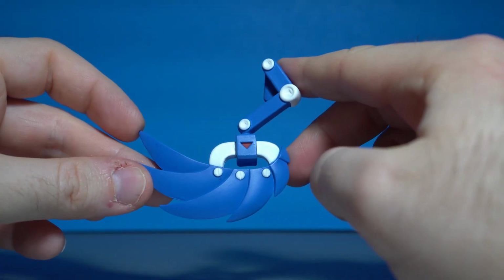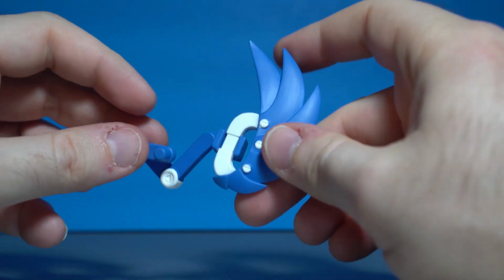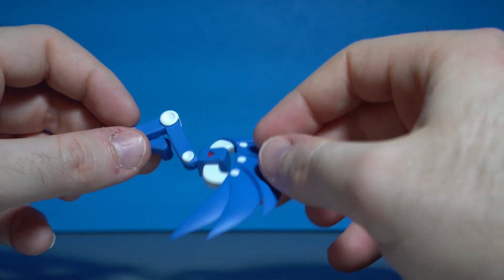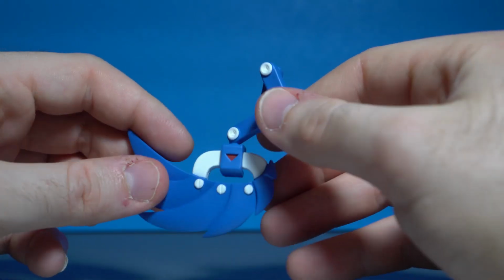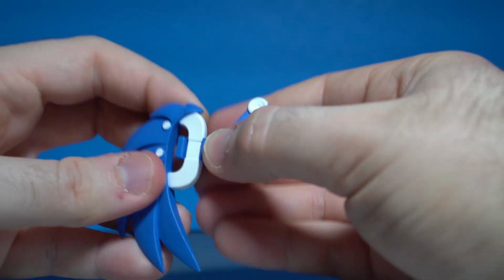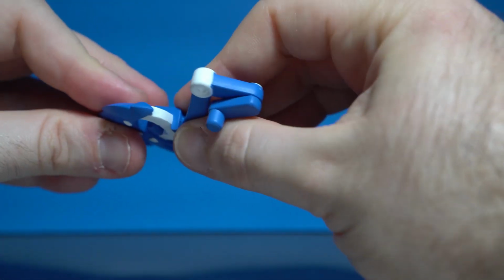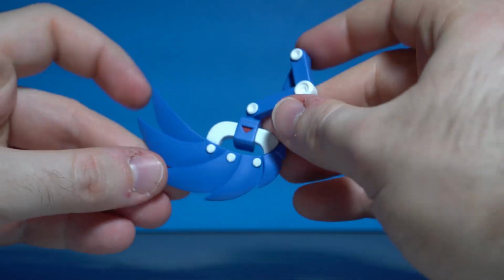Here's the giant blue saw blade thing. This kind of just attaches to the side, and I guess it's supposed to replicate Sonic spikes or the winged Sonic logo. I don't actually know if this comes out or not. I don't want to chance it. Oh, wait, does it? I'm not going to chance it. It kind of looks like it's just in there. Let's not break our fancy, obscure art figures, right?